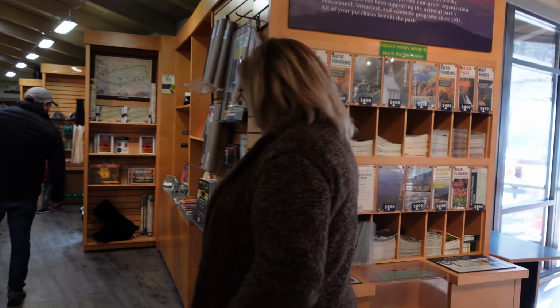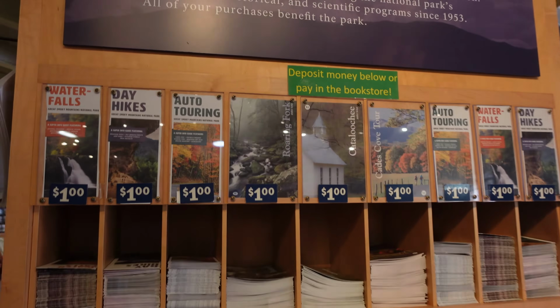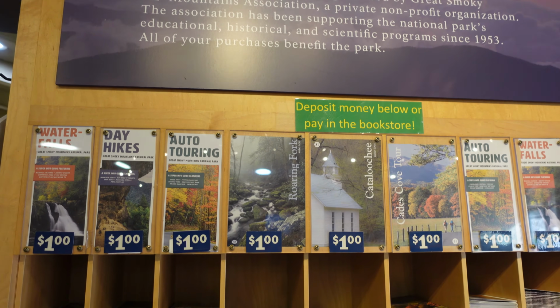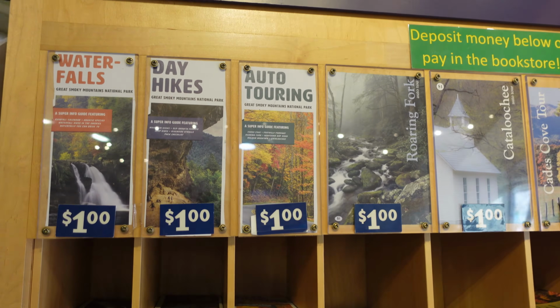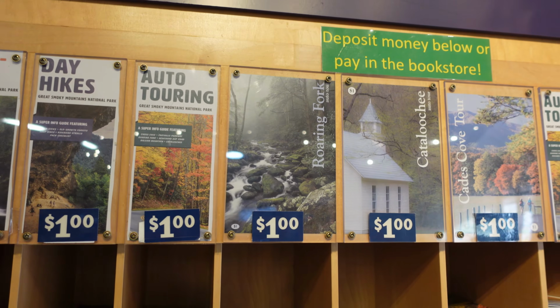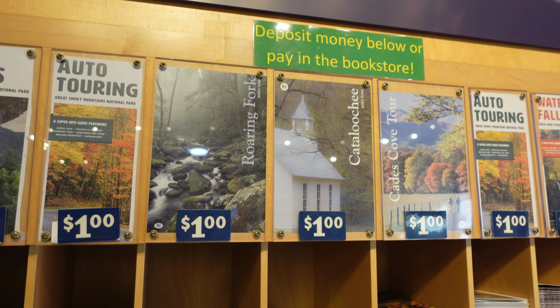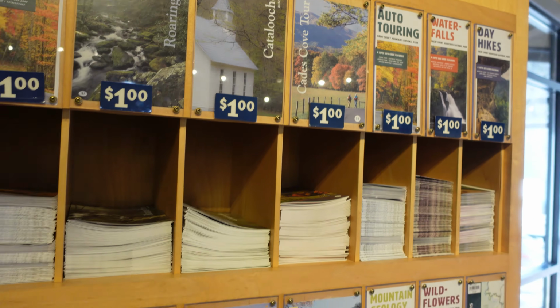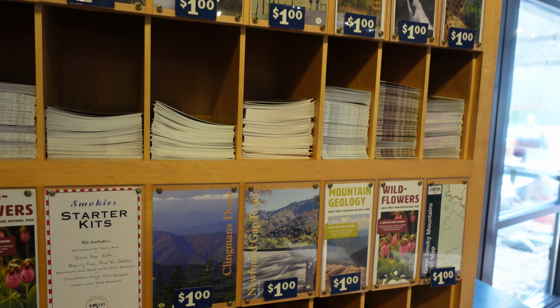And here's the souvenir area. Of course, you can get the little dollar brochures right here for really a whole plethora of information. If you want to see the waterfalls, there are many waterfalls in the park. There are many day hikes, auto tours. I'm not going to read them all, but different sections of the park, such as Roaring Fork, Oconaluftee, Cades Cove, Clingman's Dome, Newfound Gap Road.